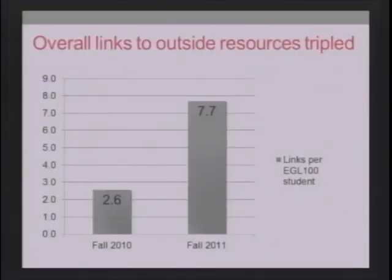Another thing I saw when I looked at overall links, not just to the getting started resources, but to how the LibGuide was used in general, I was very surprised to see that there was a big increase in links to outside resources. These are resources like databases, resources like websites that I recommend. Any outside recommended resource actually tripled between the 2 semesters.